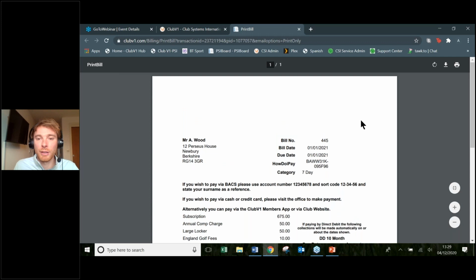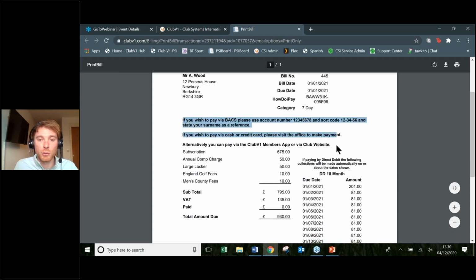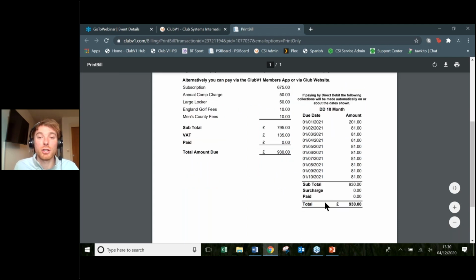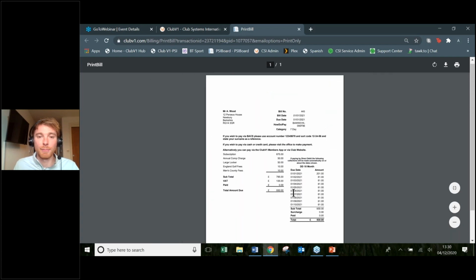Now what I've done, I've included my own letterhead, so it's bumped it down here so I could print that on nice branded paper. It's got my details here, and it's got my bill date, due date details on the right hand side. Then it's got some text, which is what we were just talking about. If you wish to pay by BACS, if you want to pay by cash or credit card, or if you want to pay online. Then it's got my charge items here, so it lists all the charges that I'm going to be invoiced for. And in my example here, it does show the direct debit scheme. Again, we're not going to go into too much detail there today. So that is the simple layout, okay?